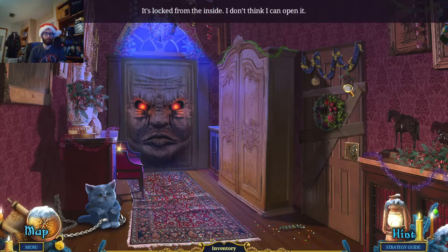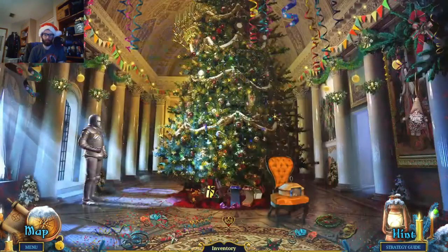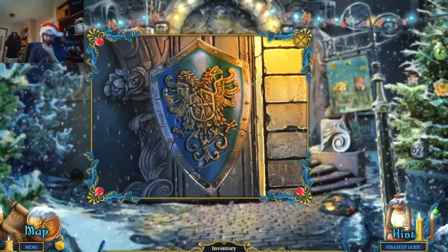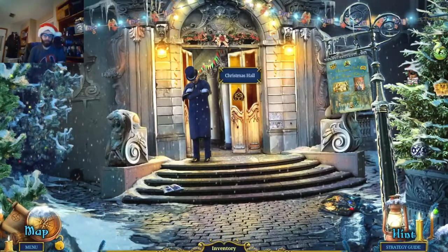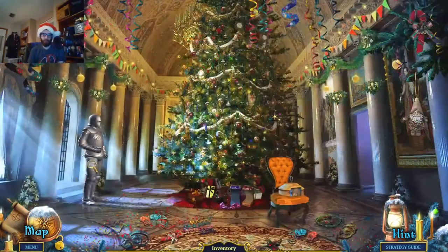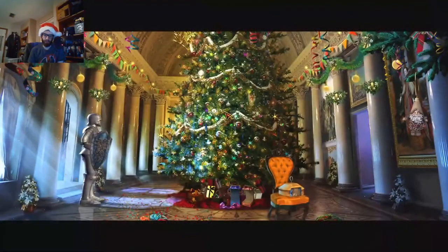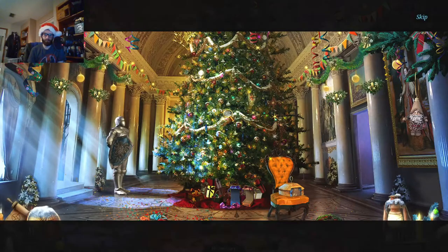Okay, it's locked from the inside. I don't think I can open it. We're not gonna go closer then. Let's get this shield part right here. Let's put it on. Just like that. And I'm assuming we can give the shield to the knight in shining armor. Yep.